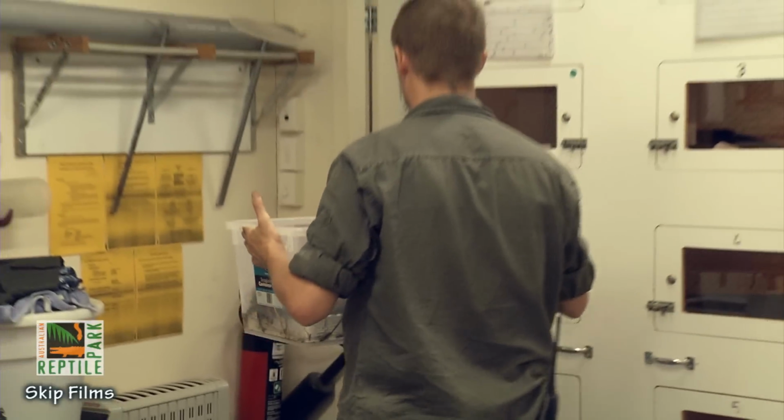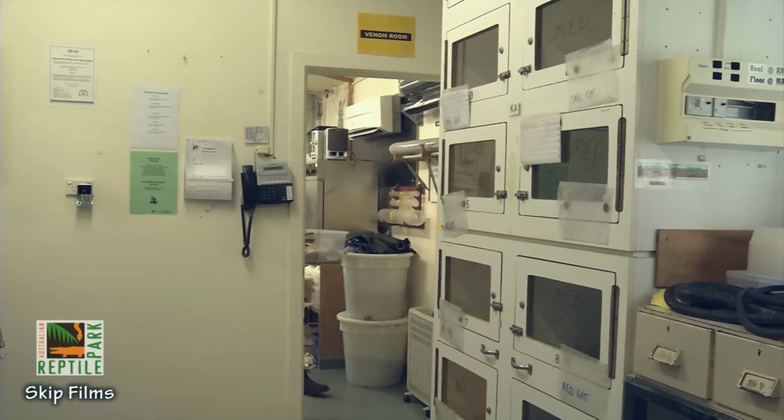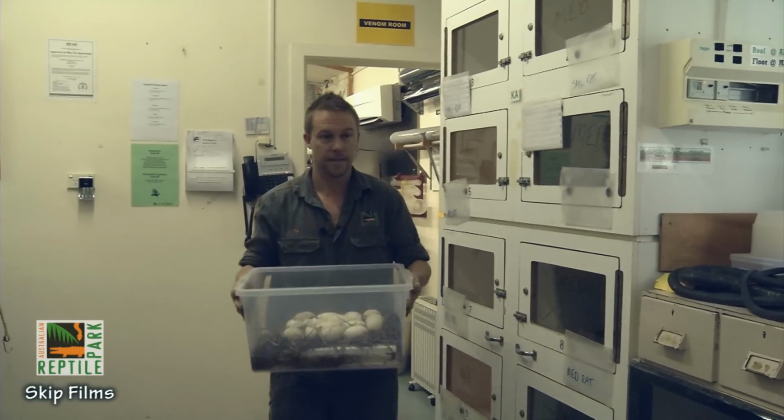We'll only hatch a small amount this year, so this clutch, if it's in fact fertile, and it looks good, we've got a white band there across the egg.